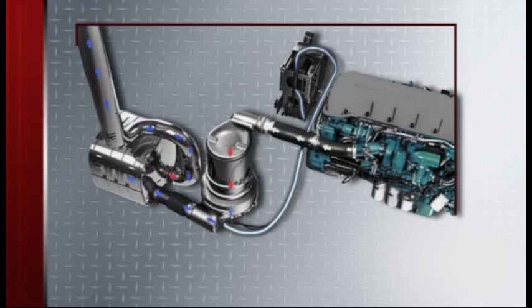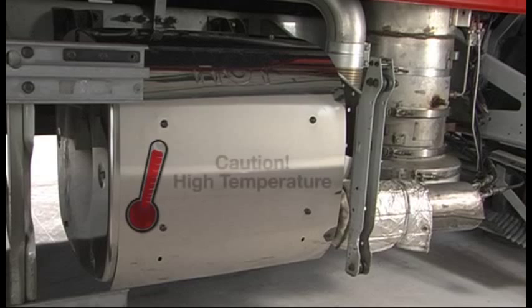You don't have to worry much about the SCR catalyst though, as long as you don't clog it up by doing the wrong thing with the DEF. But we'll cover that in a minute. Other than that, this catalyst will get hot in operation and will stay hot for quite a while after the engine stops, so avoid touching or standing on it.